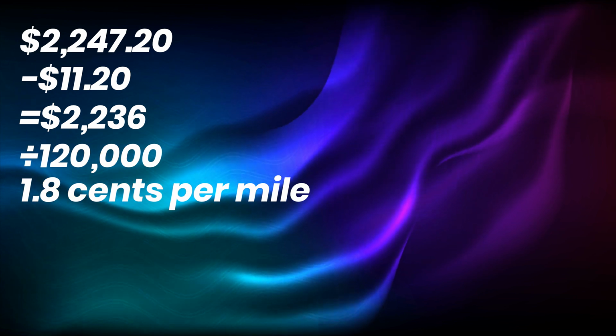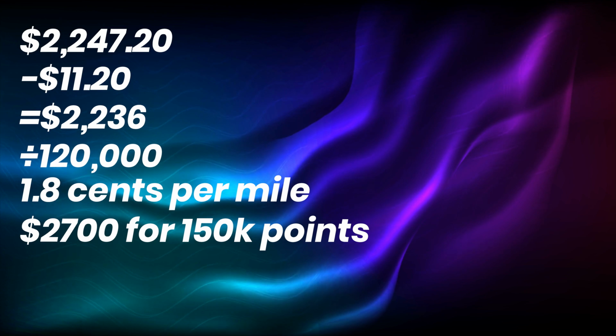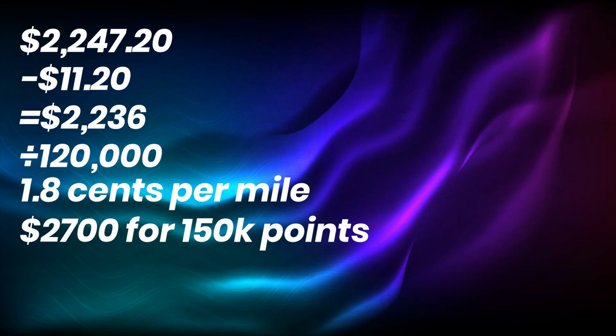per mile. And that would be $2,700 in value for the whole bonus if you redeem the whole 150,000 points at this 1.8 cents per mile value. So that is the potential value for this bonus. It's pretty high if you're going to use it for business class flights.